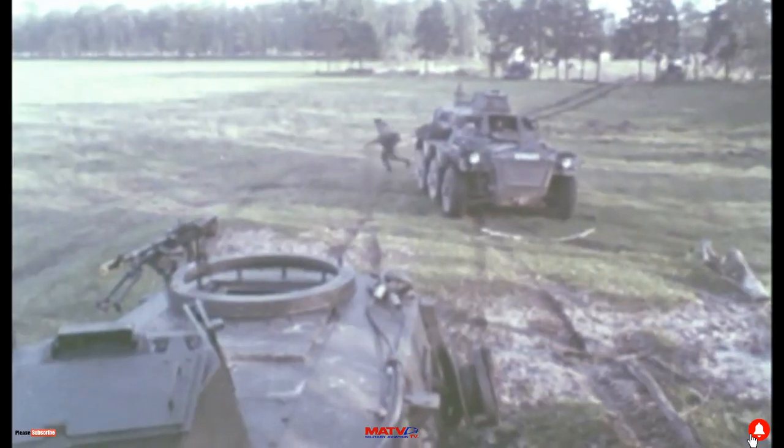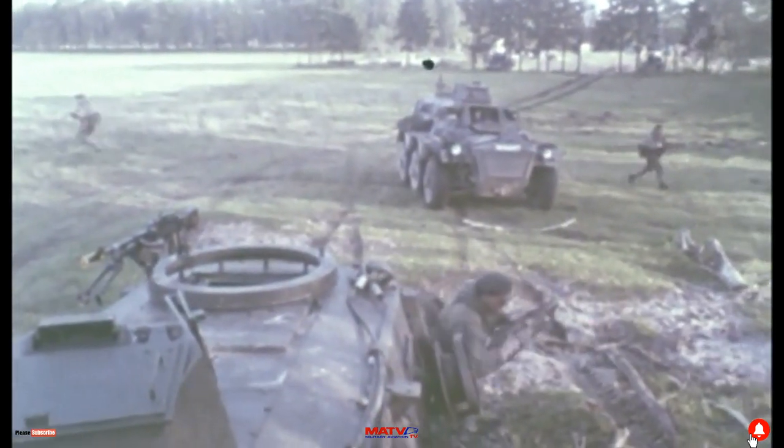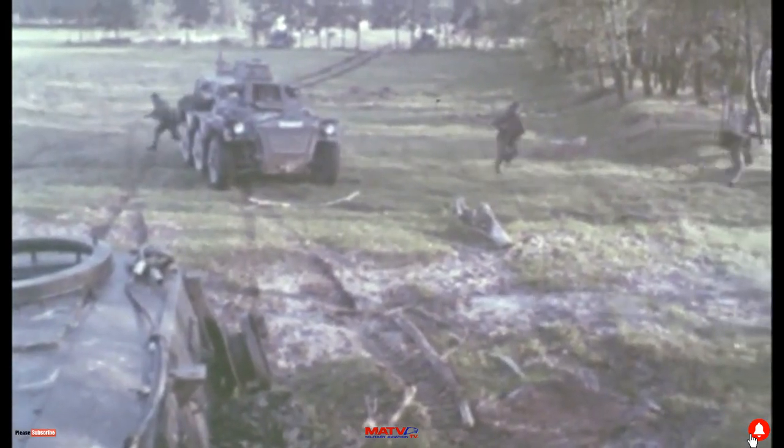So, out of the blue, intruders were sent in to try to penetrate the defence.